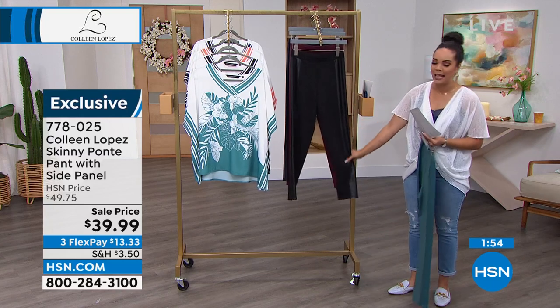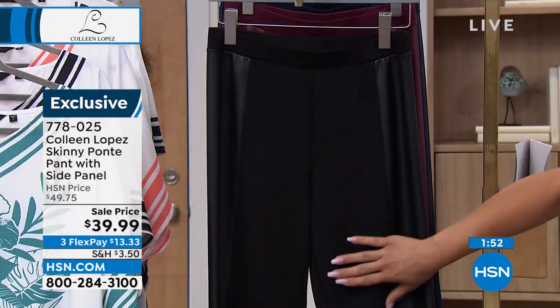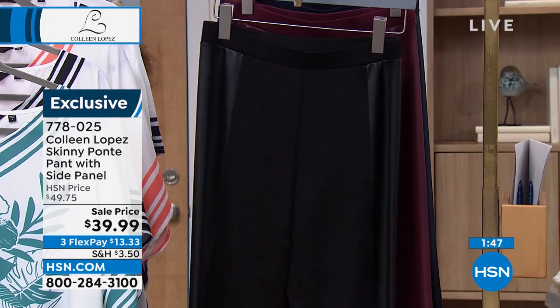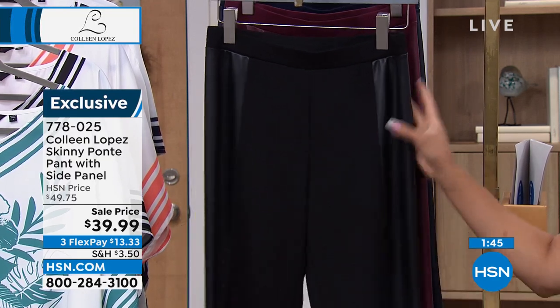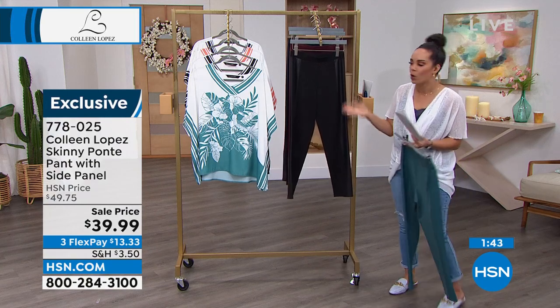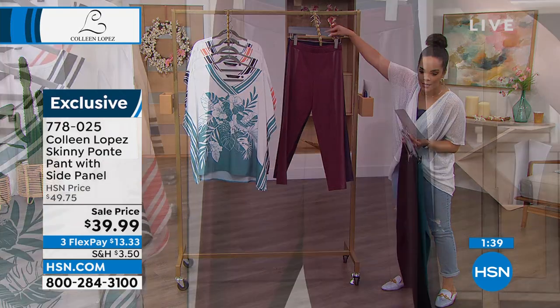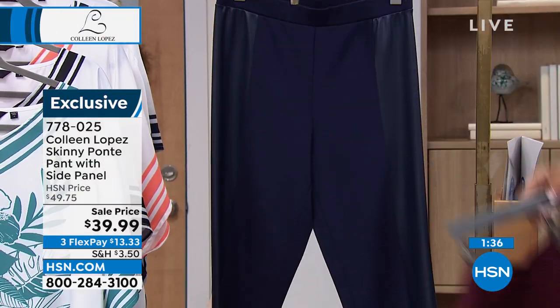Here it is in black. We all need black pants, right? And this truly wears as a pant. It's a little bit heavier than what you might think of as a legging, so whenever you bend over, you don't feel like you're showing everything. There's a black. Here it is in that beautiful wine. And then you have it in the navy.